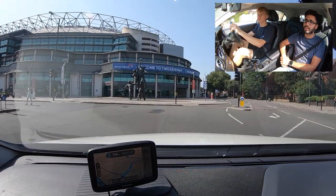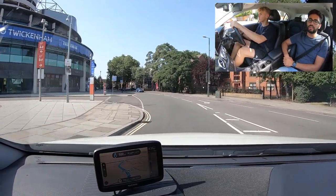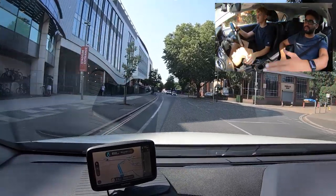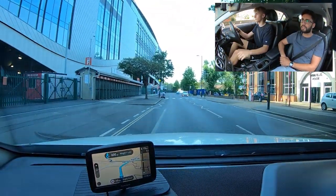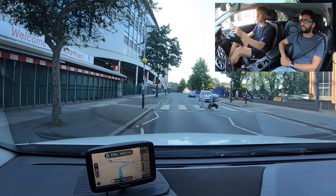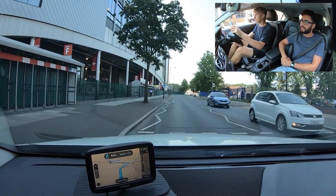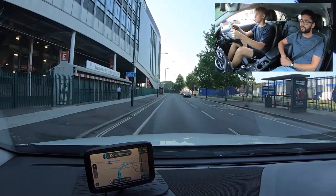Check the left mirrors, just in case someone from the left lane is trying to go straight ahead. It shouldn't be though, should they? No, but people do it. Especially motorbikes. If they see that gap, they're going to use that space to quickly overtake you sometimes. Wait for it to get back on. Mm-hmm. Now you can stop. Well done. Good.